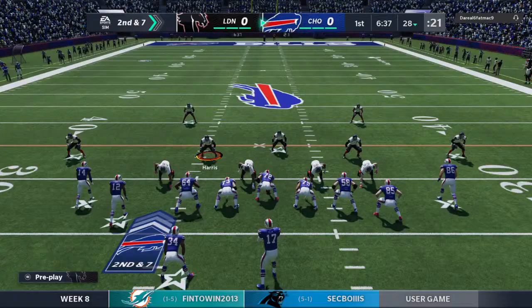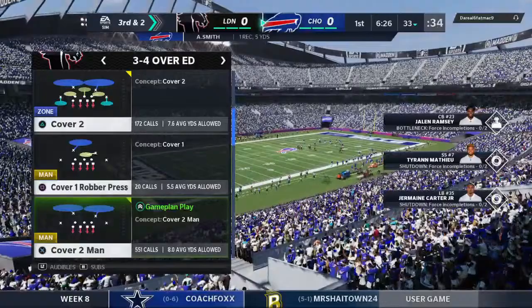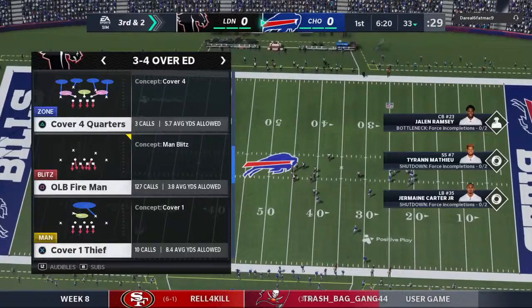Second down, here's the option. Quick throw here by Allen, complete. He'll be hit down at the 33, 5 yards on the play. That catch good for 5. It's third down. If you're these receivers, you've got to be ready, because when he's going to throw it quick on that RPO, he's going to throw it quick.